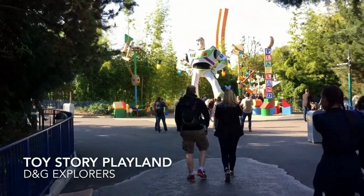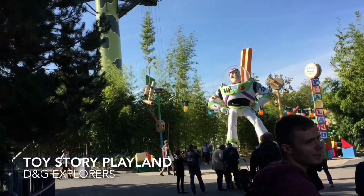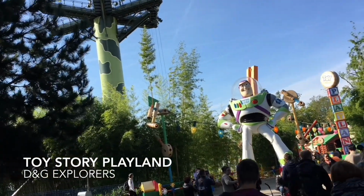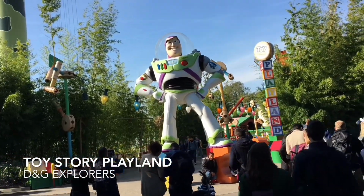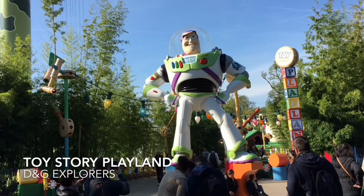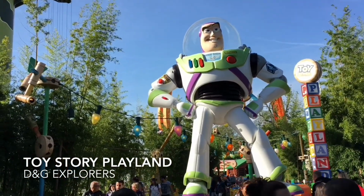This is the Toy Story Playland, which I think some of the rides are going to be here in Walt Disney World. I think. Welcome. I am Buzz Lightyear, Space Ranger. Just like I always say to my good friend Woody, you've got a friend in me.